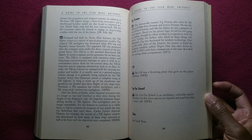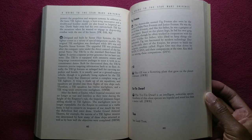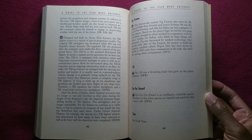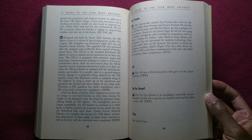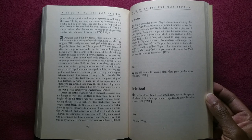The TIE/RC is equipped with extensive sensor and long-range communications packages to assist it with its reconnaissance duties. Built for fire control duty, the TIE/FC transmits precise targeting information back to its fleet. Finally, the TIE/GT features an enlarged hull for carrying torpedoes and bombs. It is usually used as a ground support vehicle, though it is gradually being replaced by the TIE Bomber. Every Star Destroyer carries a complete wing of TIE Fighters.